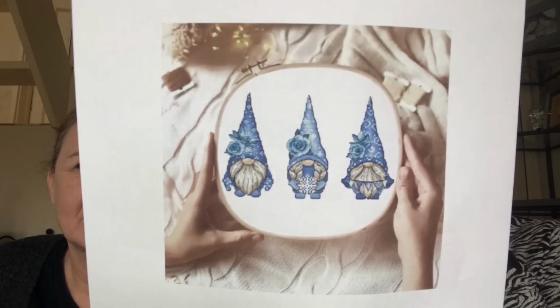And I love this one. These ones, yeah, they are big because they are bigger. Oh my God! Who, Stitching by the Shore? What's her name? Laura. Laura. I thought so.